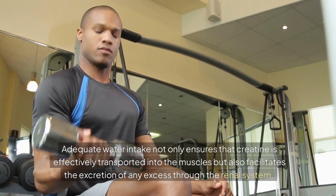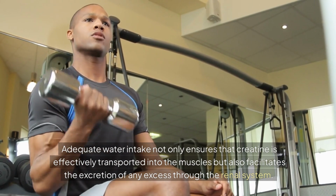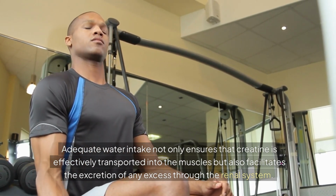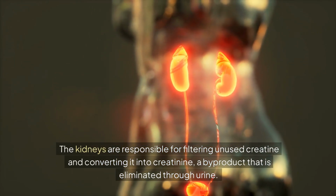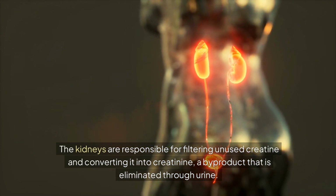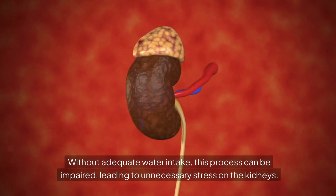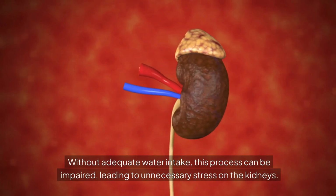Adequate water intake not only ensures that creatine is effectively transported into the muscles, but also facilitates the excretion of any excess through the renal system. The kidneys are responsible for filtering unused creatine and converting it into creatinine, a byproduct that is eliminated through urine. Without adequate water intake, this process can be impaired, leading to unnecessary stress on the kidneys.